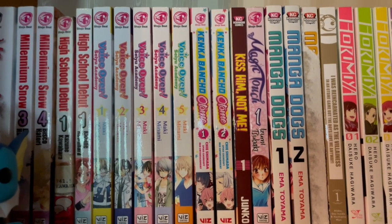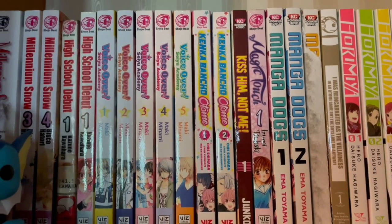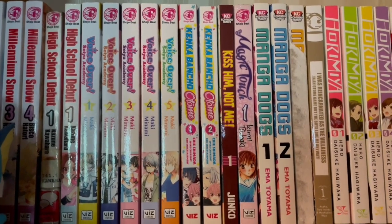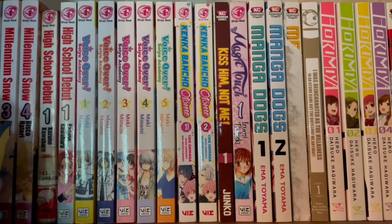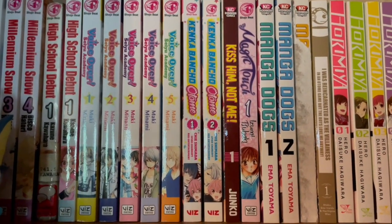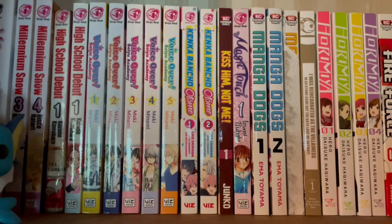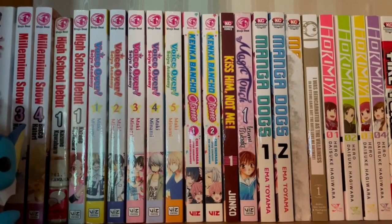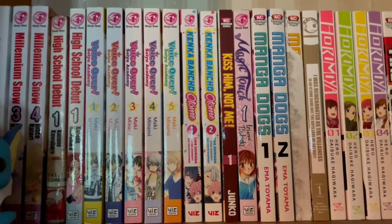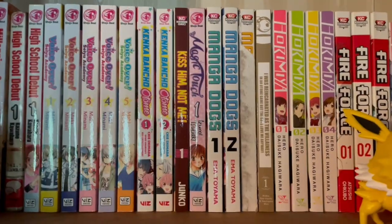Moving right along, we have 2 volumes of, and I'm going to try to pronounce this, Kenka Bansho Otome. I think that's the correct pronunciation, but I could be entirely wrong. So the premise of this manga, and you're going to see a theme here with a lot of my romance manga, so don't be surprised, is there's a girl who is mistaken for a guy and she has to go to an all-boys school. But I think I'm wrong in that sentiment as well, so look it up. I believe it's cute. It's based off an Otome game. You know it's gonna be interesting.